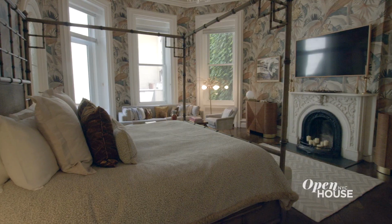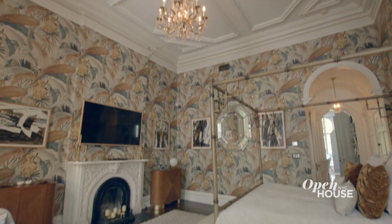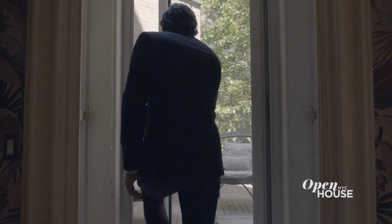Welcome to the primary suite. Oversized, high ceilings. And my favorite part, its own private terrace overlooking the rear garden.